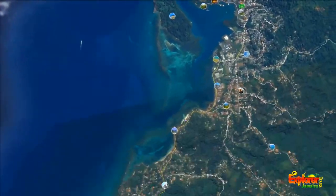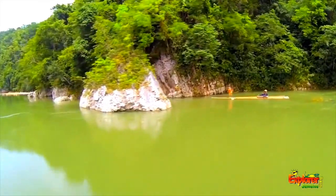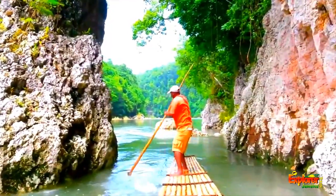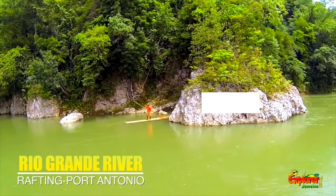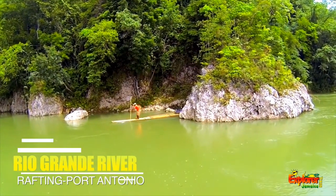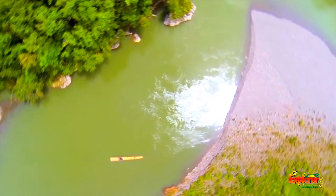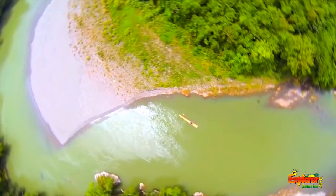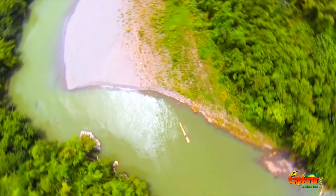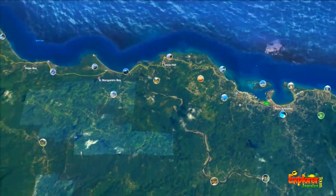As we complete our final stop over to the historical Rio Grande River rafting adventure, you'll meet your raft captain and get acquainted with him. He will pull you down the river while you relax and absorb the beauty and allure of the Portland Valley. You'll be enveloped in the lushness of the river valley, intermingled with its glory, the everyday life that relies on this river. Overall, explore Port Antonio, enjoy Jamaica with Explorer Jamaica Tours.